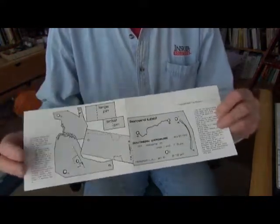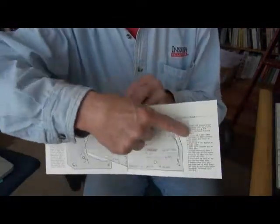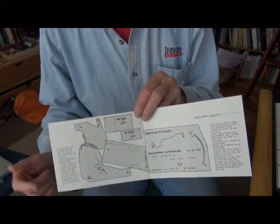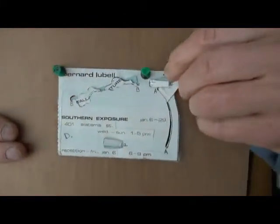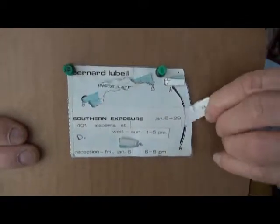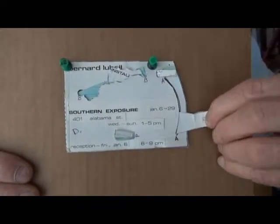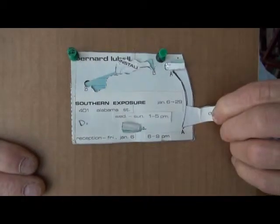See the announcement here. This is the framework. These are the parts you would cut out. Here's the instructions. And by following the directions, you would make a little working machine. And this is the mock-up for that machine. See this little tab here. You work the tab. Makes these two little things pop up alternately, and they say installation, sculpture, installation, sculpture, installation, sculpture.